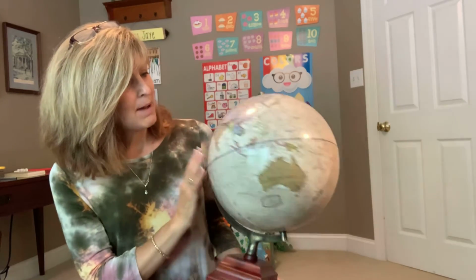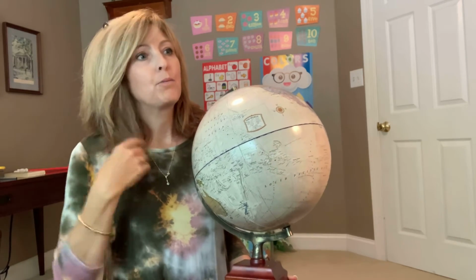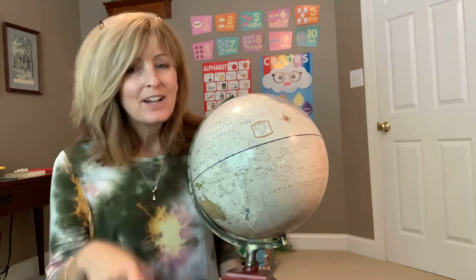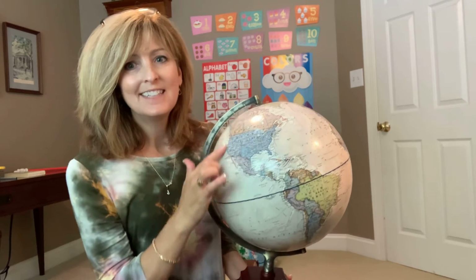It's so important to help the earth by keeping it clean, by turning off lights when you leave a room, by turning off the water when you're brushing your teeth, while you're waiting to rinse your mouth out. While you're brushing, you can turn the water off and brush your teeth, and then turn it back on when you need to rinse. See, this is the earth. And we live here in the United States.